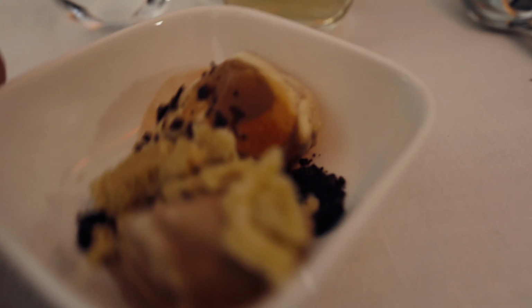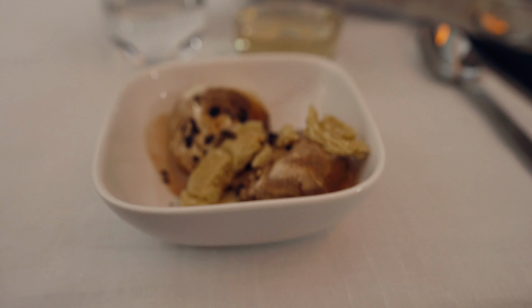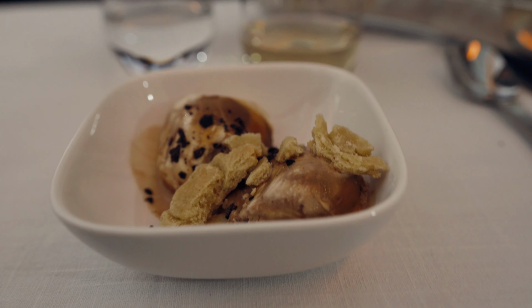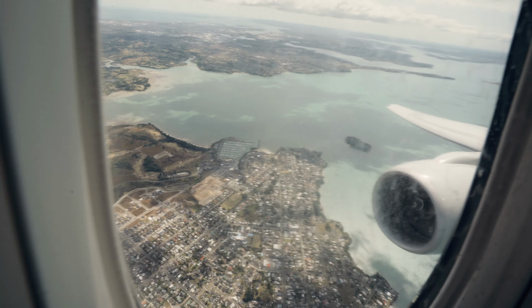For dessert, I couldn't go past an affogato. If you know what affogato means, it means drowning in Italian. Now, this ice cream wasn't drowning in anything, although it did taste pretty good, so can't fault it, can we?